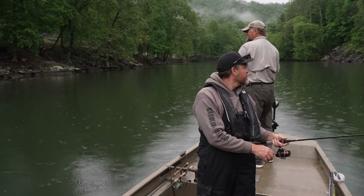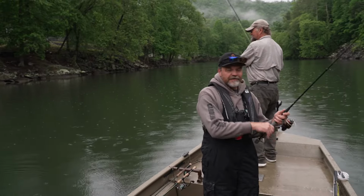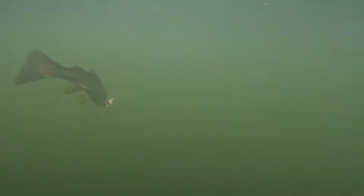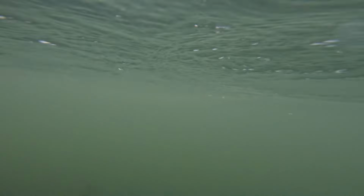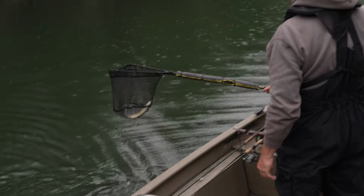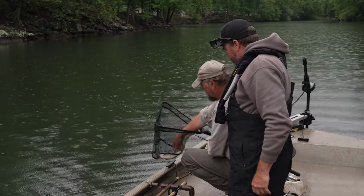There he is. Got it? Yep. All right. About the same size. Yeah, hey, we'll take it though. Let me help you with that. I'll be glad to catch. Oh, you're used to getting them yourself? I understand that. That's small fish, but it worked. Yeah. Ooh, colors on it.